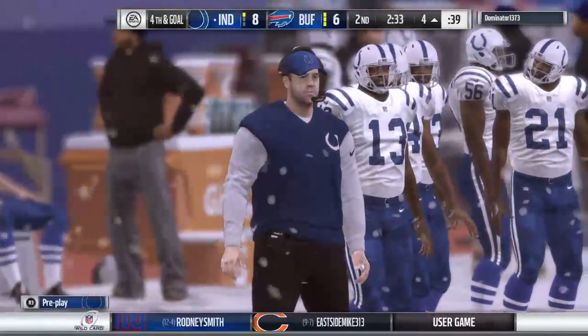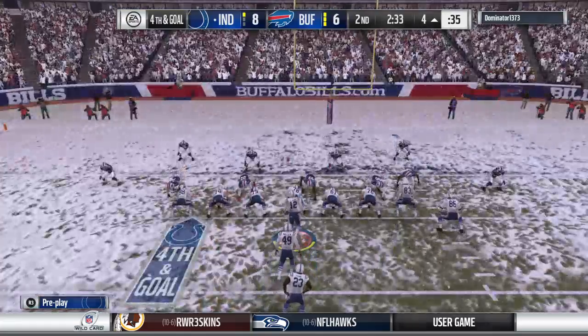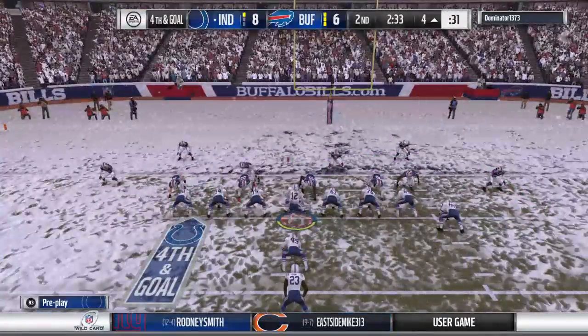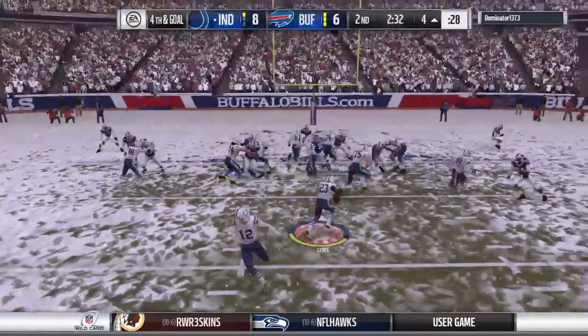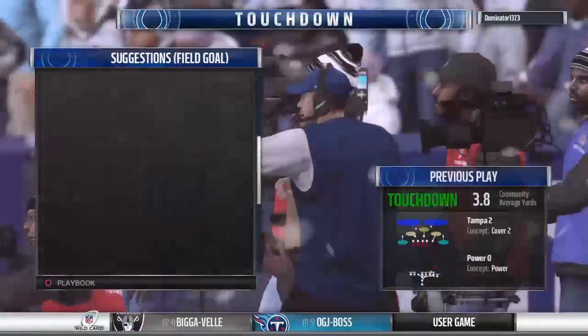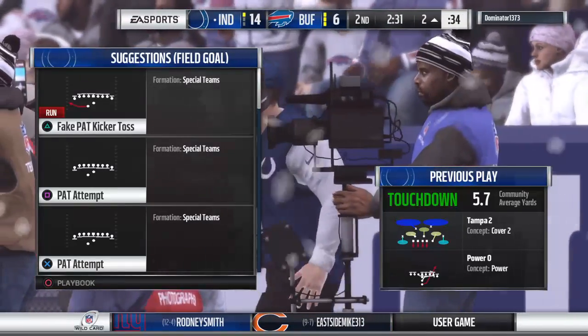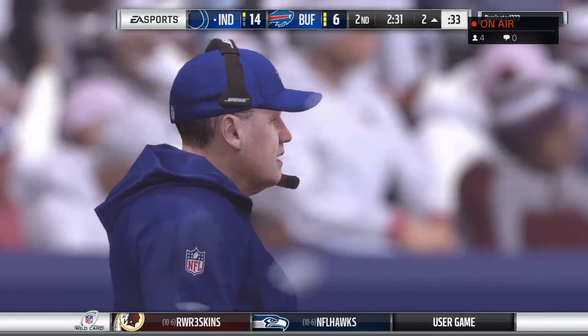No movement from the field goal unit. They've got 4 full yards to go here on 4th and goal to hit pay dirt, but they're going to go for it. They'll run it with Gore. And he takes it in for a Colts score. Frank Gore taking it in from 4 yards out. And the Colts add on to their lead.